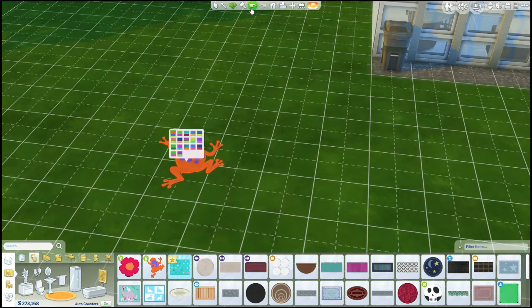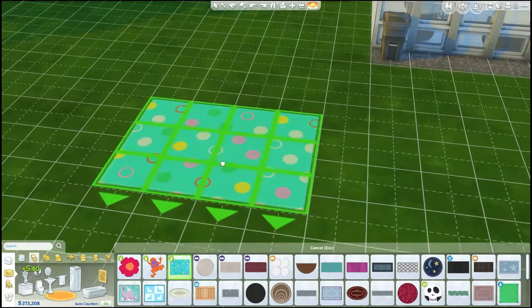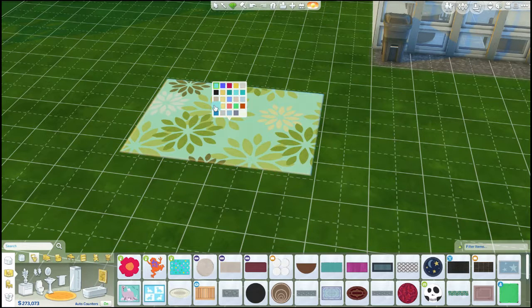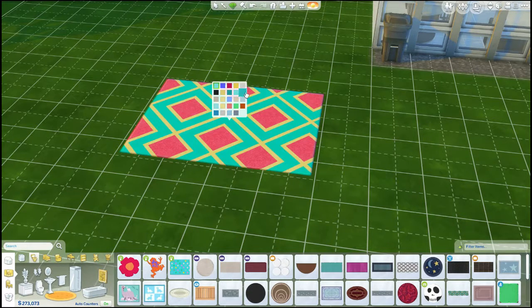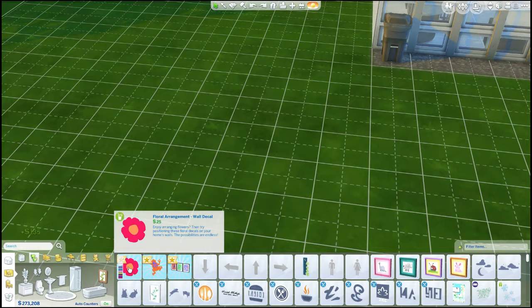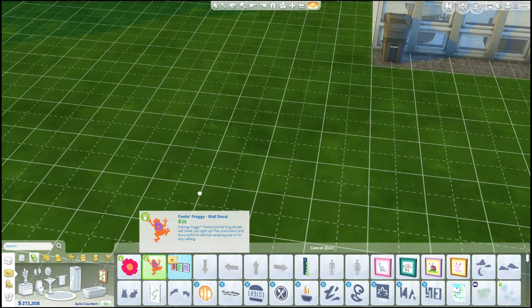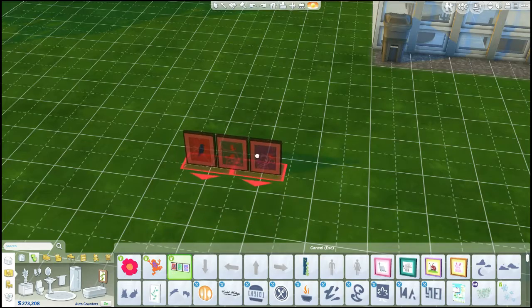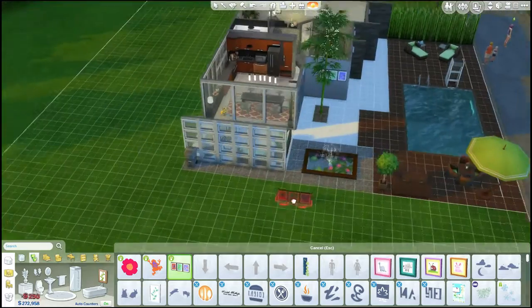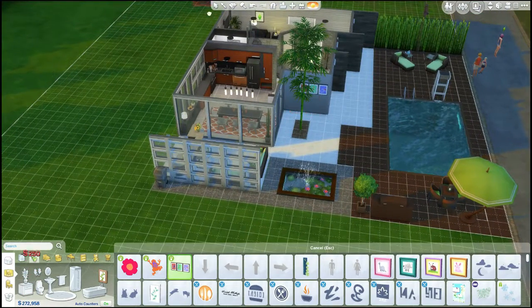Ooh, I like that one. Is this from it? Cool. Sun rug. Polka dotted. Love. Ooh, there's flowers. I love that. That is adorable. I need that IRL. Okay, let's see what else there is. There's just a wall decal, the same stuff, and then these pictures, which I want to look at. Thank you.